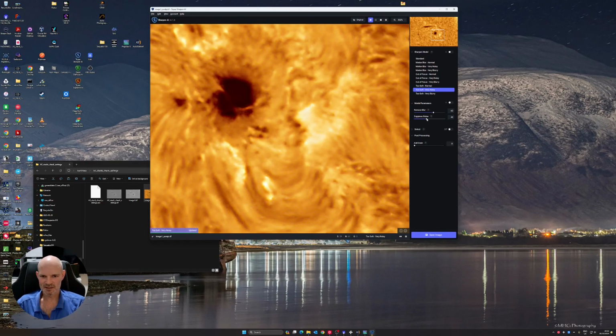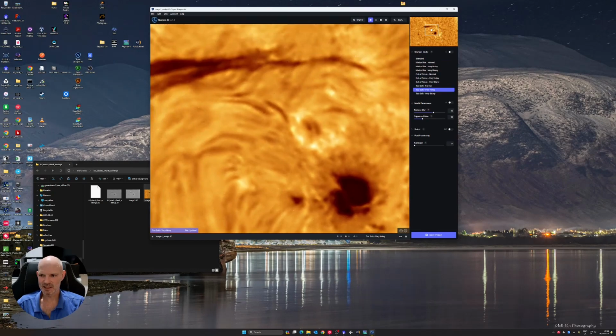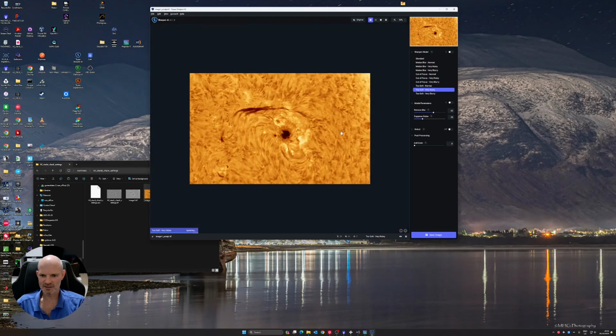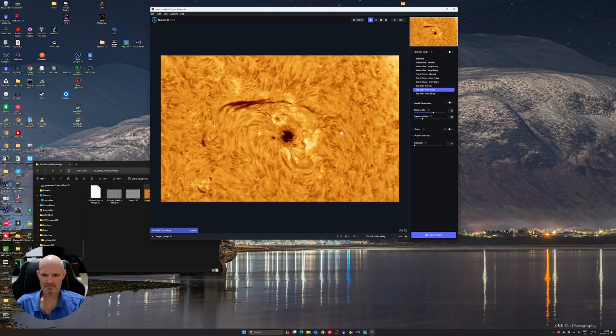And we can take down the suppressed noise just to see what impact that has. And slowly nudge it up till it flattens out. And let's try another area. Let's move up here. And that's taking the edges out nicely without being overly sharpened. So let's zoom right out. And let's save that image.